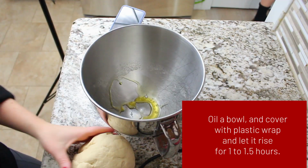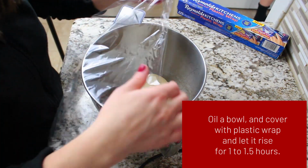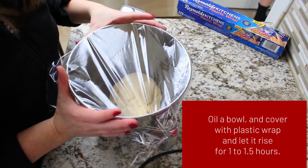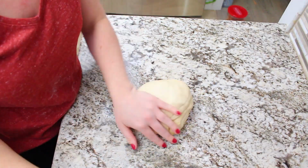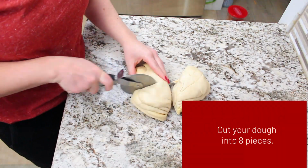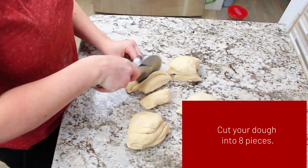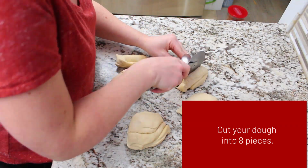And when you're ready, put some olive oil into a bowl and put your dough in it, cover it with saran wrap, and you're going to let it sit for at least an hour to an hour and a half to rise. Once your bread has doubled in size, you're going to take it out and cut it into 12 pieces. I used my pizza slicer to try to cut it into 12 pieces.